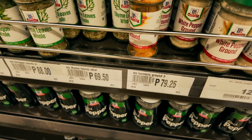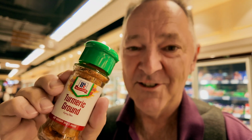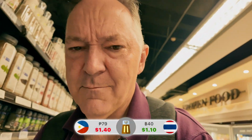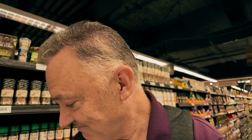I'll keep looking. They even have the turmeric I found. I bought this special in Thailand because I know it's not super hard to find here, but it's just easy to bring. But that's 80. So that's like $1.40 or something. So that's not bad for a thing of spice, I think. I don't cook, so I only use the turmeric as a supplement, but it seems not bad.